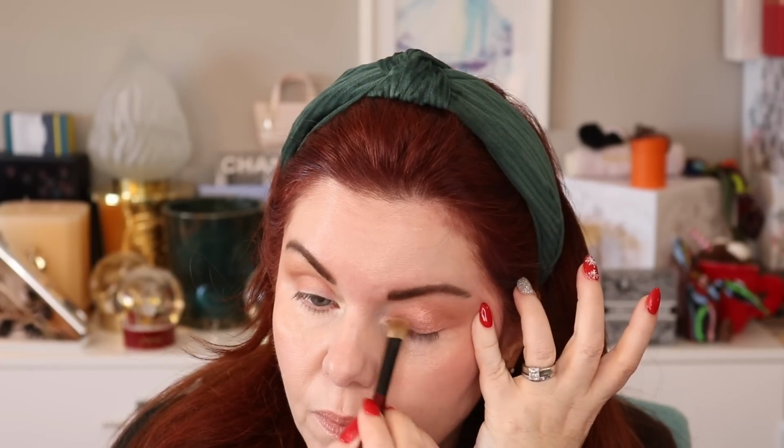It goes on beautifully. The formula is excellent in these single shadows. The same formula that was in the single shadows that were released last year. They're smooth and beautiful. They are more powdery. They're not particularly creamy, I would say, but they're pretty easy to use. And if you're using these as one and done, like I said, one and done shadow, these are a good choice. They are very expensive.